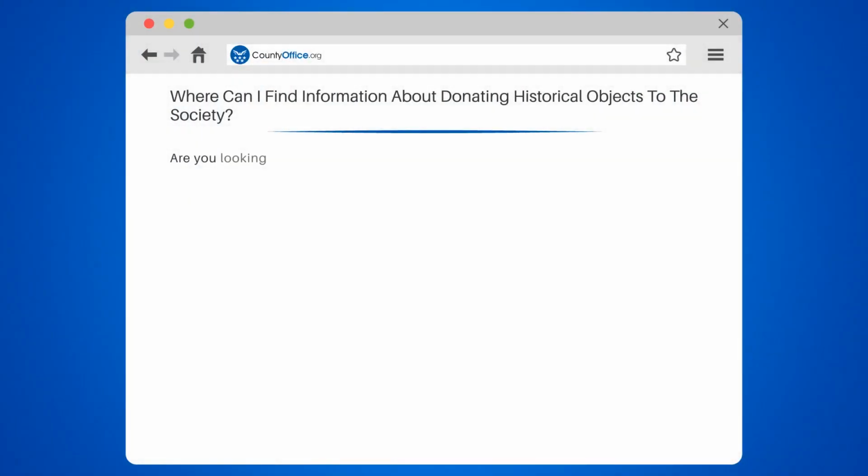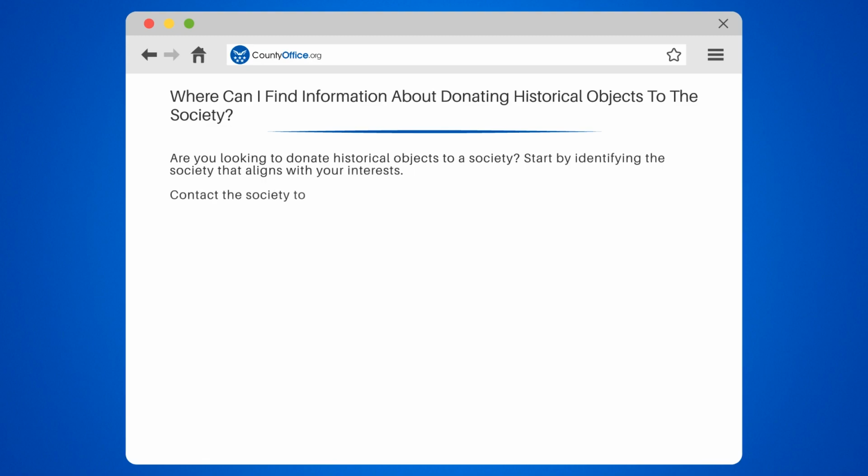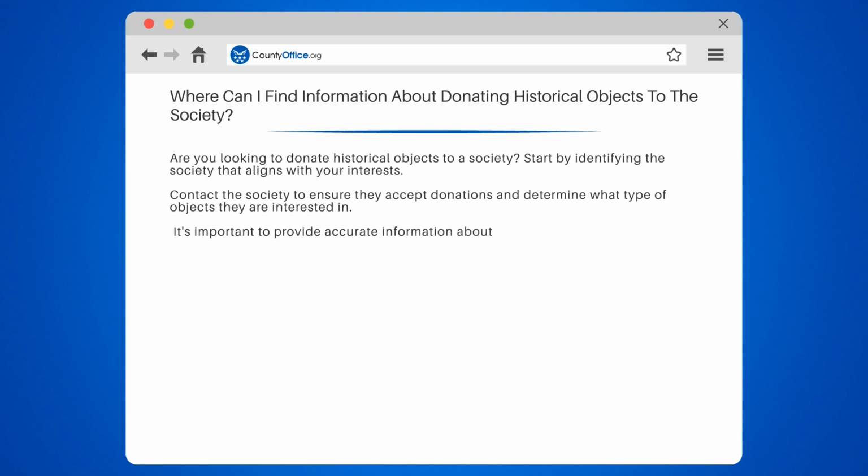Where can I find information about donating historical objects to the society? Are you looking to donate historical objects to a society? Start by identifying the society that aligns with your interests. Contact the society to ensure they accept donations and determine what type of objects they are interested in. It's important to provide accurate information about the object's history and condition.